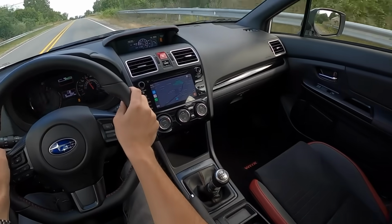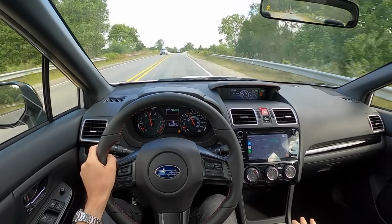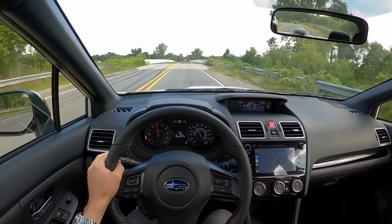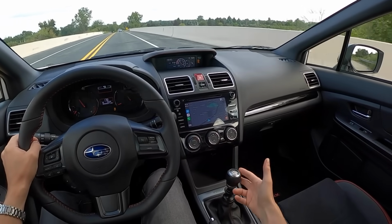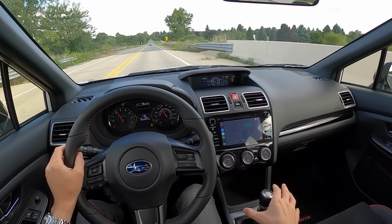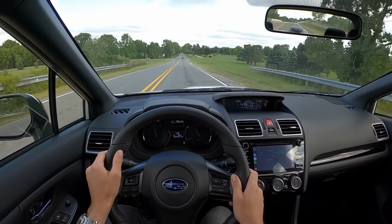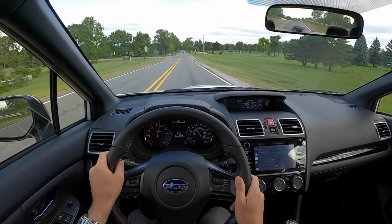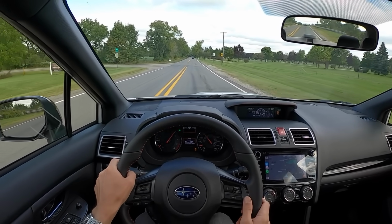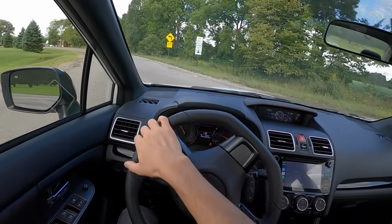This 6-speed manual is fantastic. Definitely one of my favorite transmissions. It's a little bit taller of a gear shifter than the BRZ, and it's a little bit lighter of a shifting experience than the BRZ, but it's really good to drive. The pedals are really well placed for heel-toe downshifts, and the throttle mapping is really nice for rev matching.